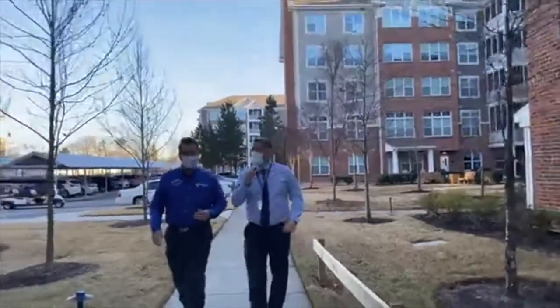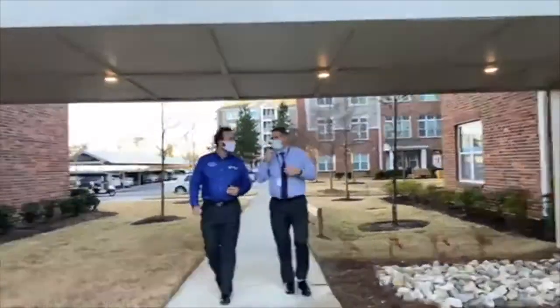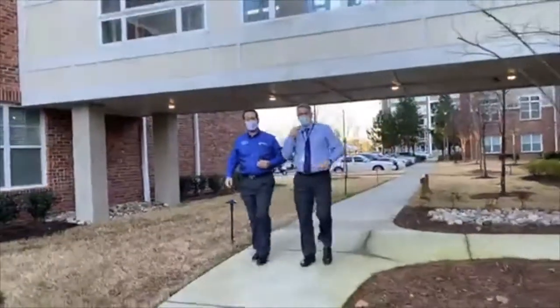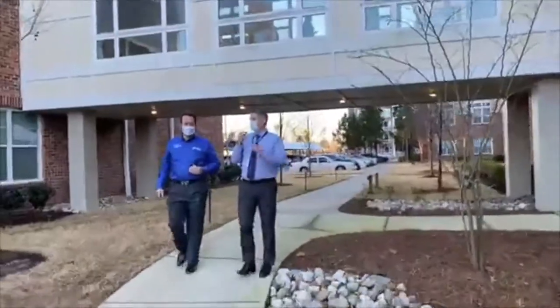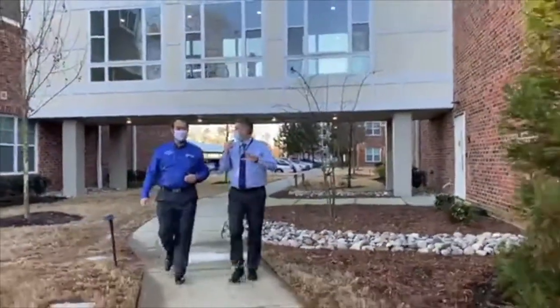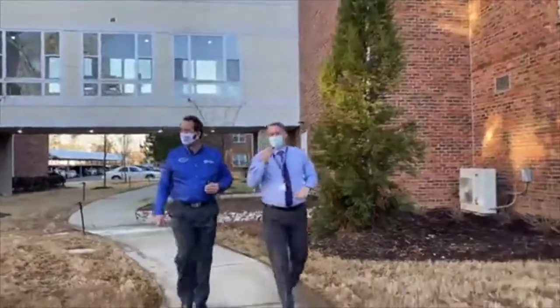That's right. It's actually a really fascinating spot to watch a weather event, like a snowstorm, a rainstorm, or a thunderstorm. It's a lot of fun. It just gives you a lot of ideas to watch it. All right, so we're out here in the courtyard.